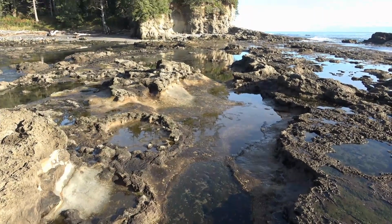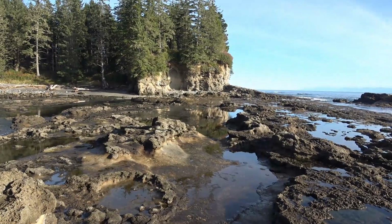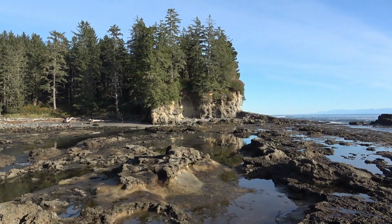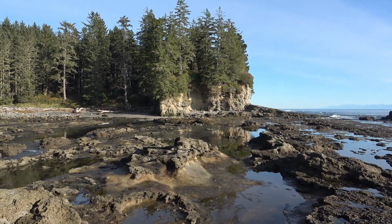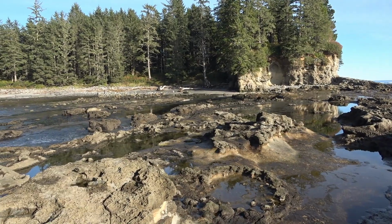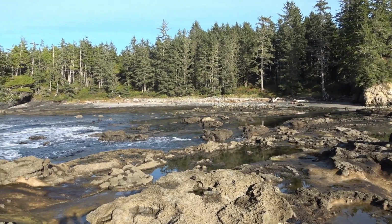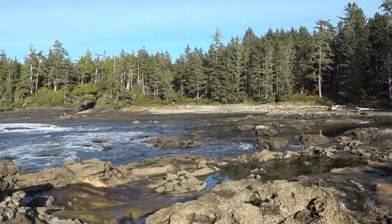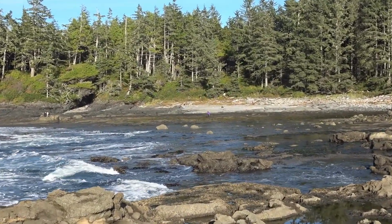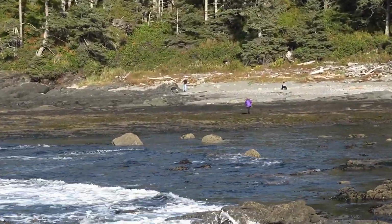Yes, gorgeous. Check out these reflections. There's Anne playing over there. I'm taking a bunch of macro photography of little critters and stuff.